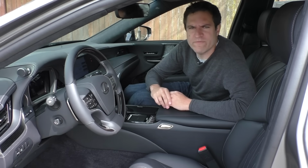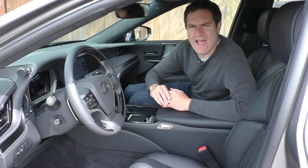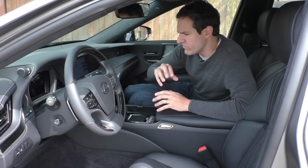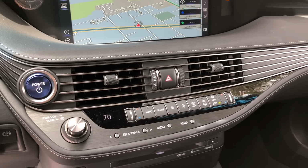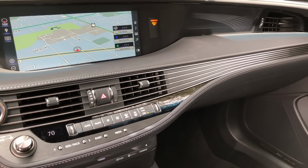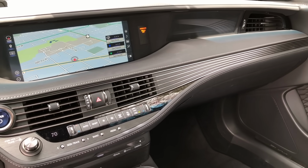Next up, moving on to the front, there are many quirks up here. I'm going to start with the dashboard lines. Now, take a look at the climate controls. You'll see that they have sort of lines going through them. That's pretty common, but these lines extend the entire way across the dashboard, which is a very, very cool look. It makes this thing look futuristic and kind of concept car-y.